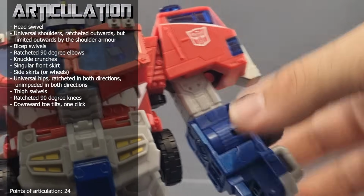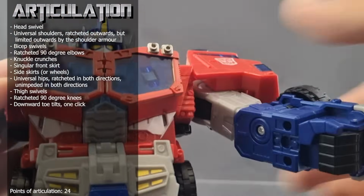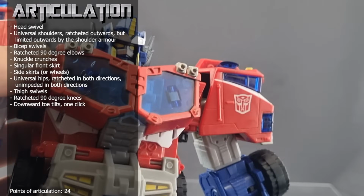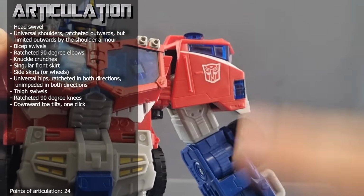Also, one thing I did notice about this, one thing I forgot to put in the script. Yeah, the outward ratchet only actually goes that far, and that is a bit annoying. I'm willing to cut it some slack because of the age of the figure and because it's got all the basics down pat, compared to Robots in Disguise Prime, who's missing a lot of those basics. But it is something I have to mention. Not enough to bring down the score, but definitely something I have to touch upon.